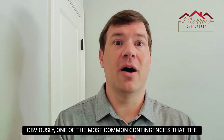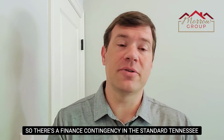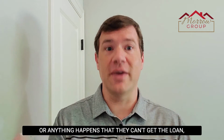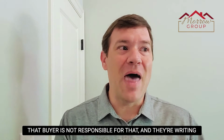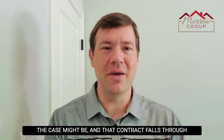Obviously, one of the most common contingencies that a deal might fall through on is financing. So there's a financing contingency in the standard Tennessee state contract. If the buyer loses their job, they get in a car accident, or anything happens that they can't get their loan, even if the lender wrote a pre-approval letter and then couldn't really do the loan, that buyer is not responsible for that.